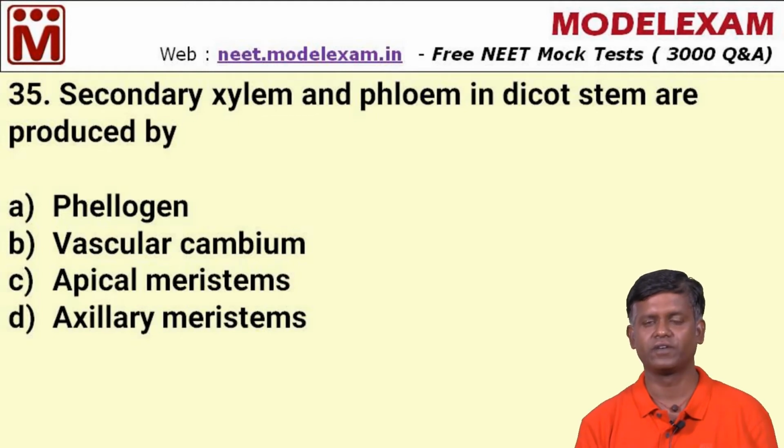Question number 35. Secondary xylem and phloem in dicot stem are produced by: option A, phloem; option B, vascular cambium; option C, apical meristems; option D, axillary meristems. This is a direct question wherein the secondary xylem and phloem in dicot stem are produced by the vascular cambium.